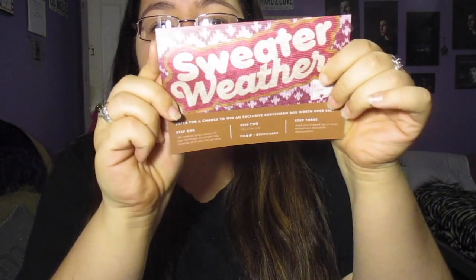As always, when you lift it, it says Boxycharm, and we have the card on top. Mine got a little bent, but that's okay. This month's theme is sweater weather. Right here, they always have giveaways going on where you can win Boxycharms with products worth over $400. And then the back shows all the products that you get and the prices. As we unbox, I'll tell you the prices of everything, and at the end, I will tell you the overall box value. Everything in the box should retail for over $100. That's another plus with this subscription. You're getting a value for the price you pay.